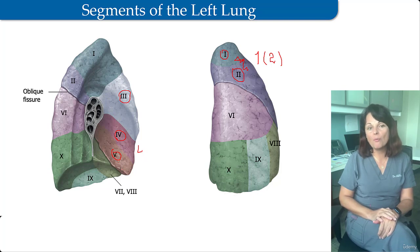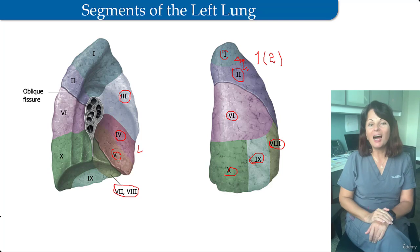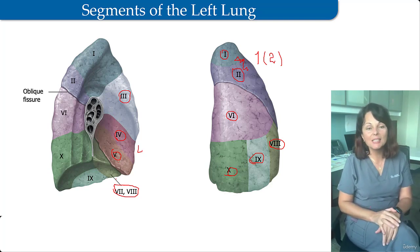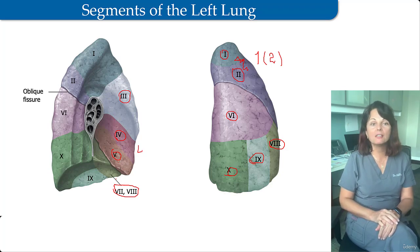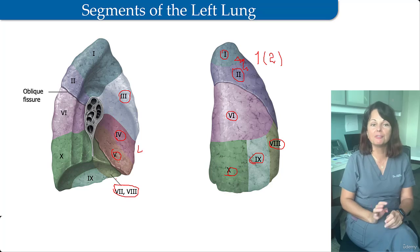The segmentation of the inferior lobe of the left lung is very similar with the segmentation of the right side. Here we have a superior segment, a lateral basal, anterior basal, posterior basal, and a medial basal. And you can see them on this picture right here. I don't think that's very important that anyone spend much time memorizing all these segments, but I do think that it's interesting to see how these vary with respect to the different lobes.